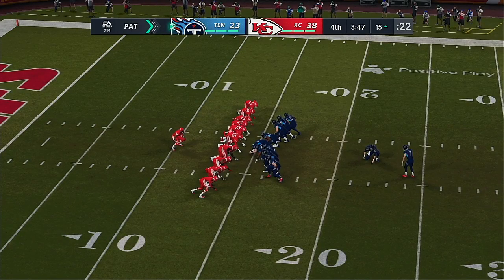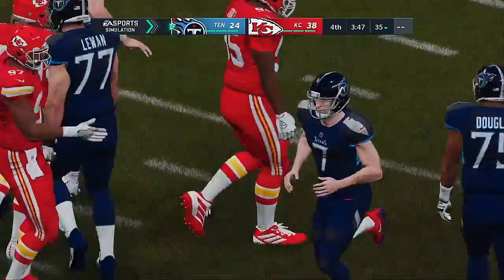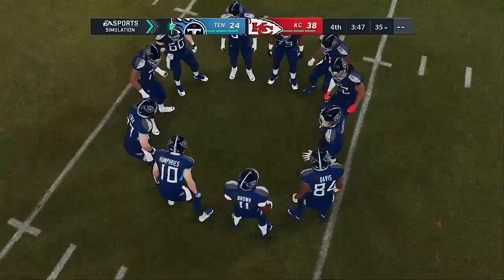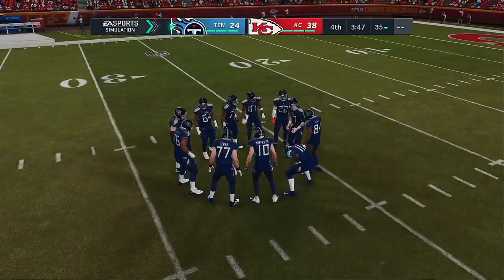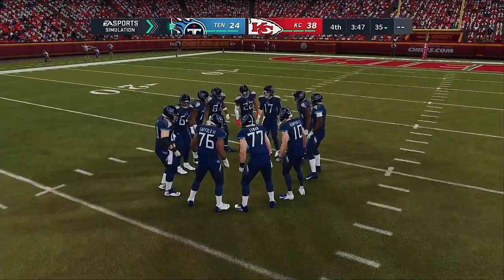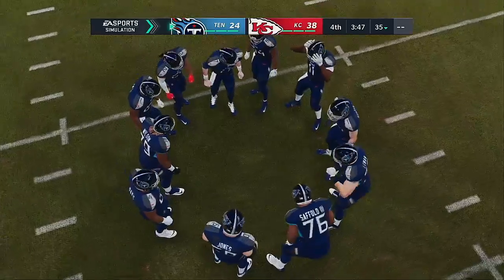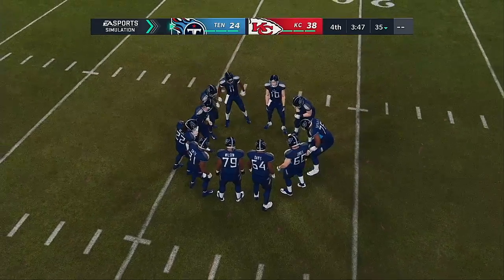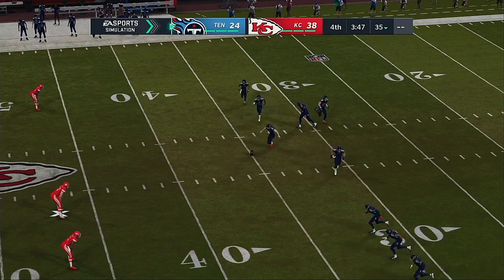Joseph on for the extra point. The lead will be cut down to 14. Makes the score Chiefs 38, Titans 24. Two scores down, three timeouts left. Still a chance if they can somehow get this one back.